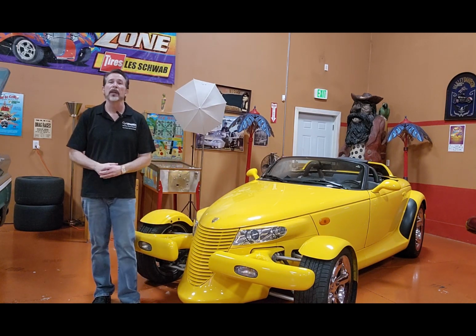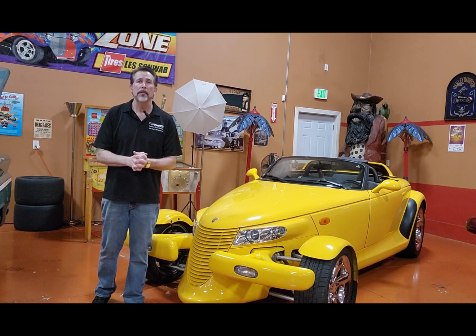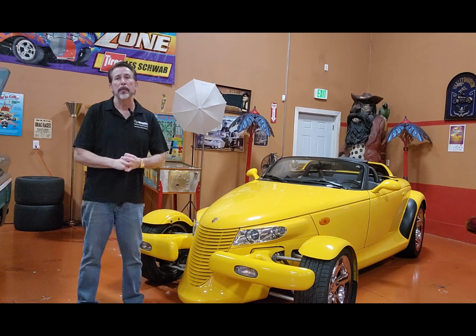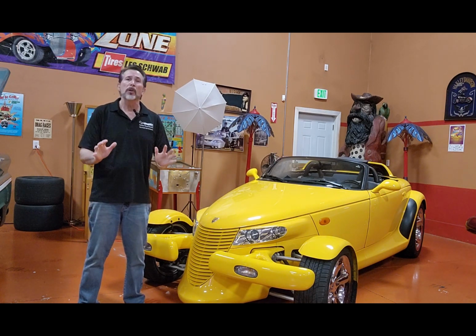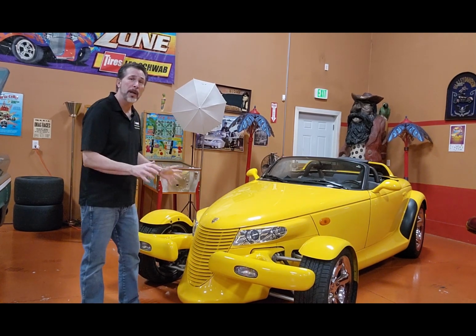Okay? This is a great example. It's never been played with. It's completely stock. It's a beautiful car. It has just over 17,000 original miles. It even comes with a matching trailer. Now we're going to do a full walk around. We're going to look at this car and see it in great detail.